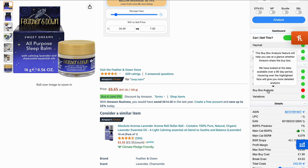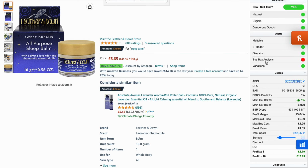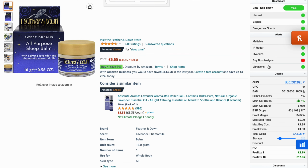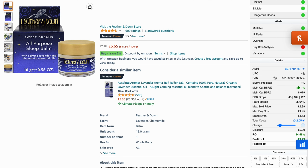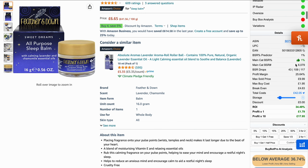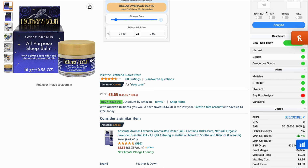That's really cool. So that would be a no from me, simply because they don't share the buy box. So these circles here are really key indicators as to whether you should buy a product or not, and it's also got the variations. It's going to tell you the basic information like the ASIN, etc., and then also, once again, we've got that bulk times 10, if you remember what I typed in earlier, quantity.